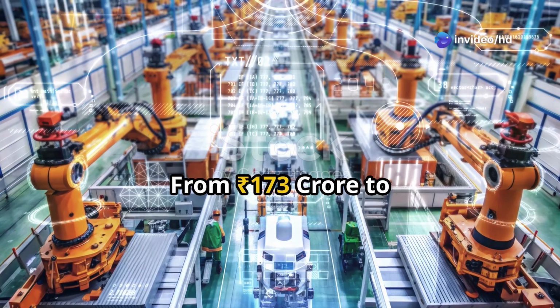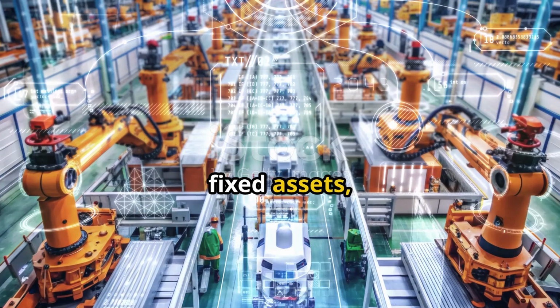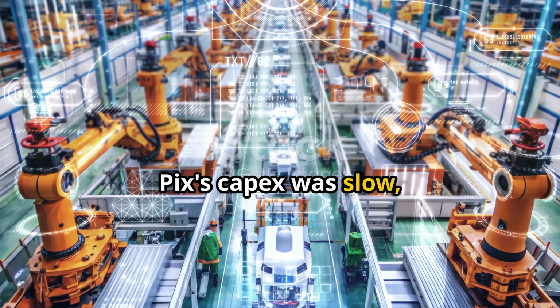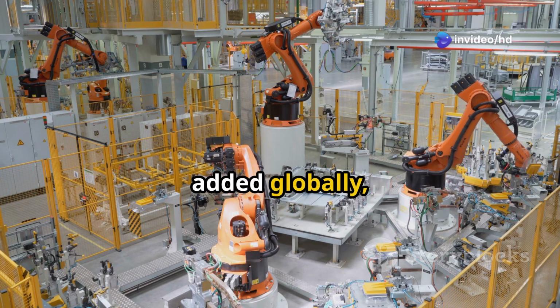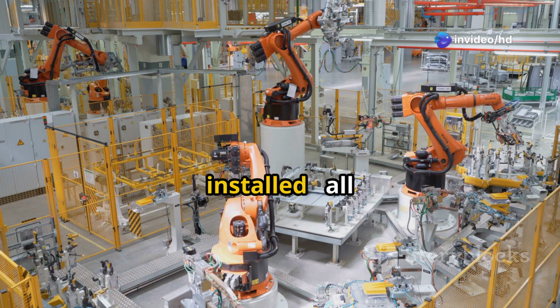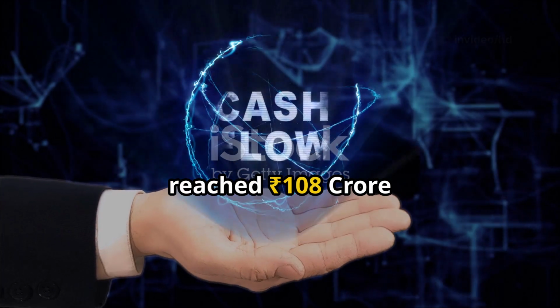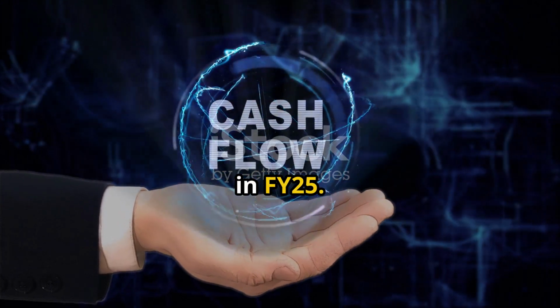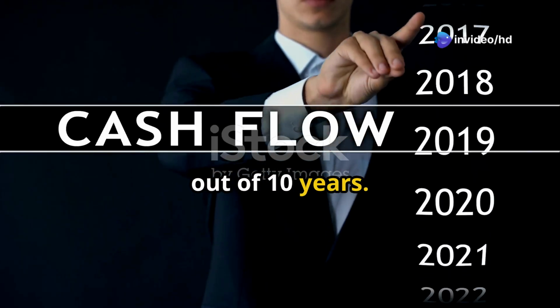From Rs 173 crore to Rs 267 crore in net fixed assets, Pix's capex was slow, steady, and fully funded internally. Warehouses were added globally, and precision automation was installed, all without adding long-term debt. Operating cash flow reached Rs 108 crore in FY25. Free cash flow stayed positive in 9 out of 10 years.